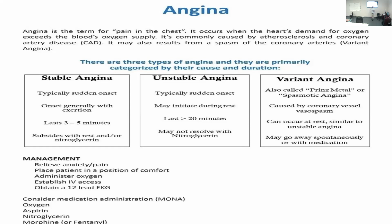Dose for that is 324 or 4 baby aspirin. Some services with money carry the 1 big adult aspirin at 325. I don't care which. Just give them about that much aspirin.